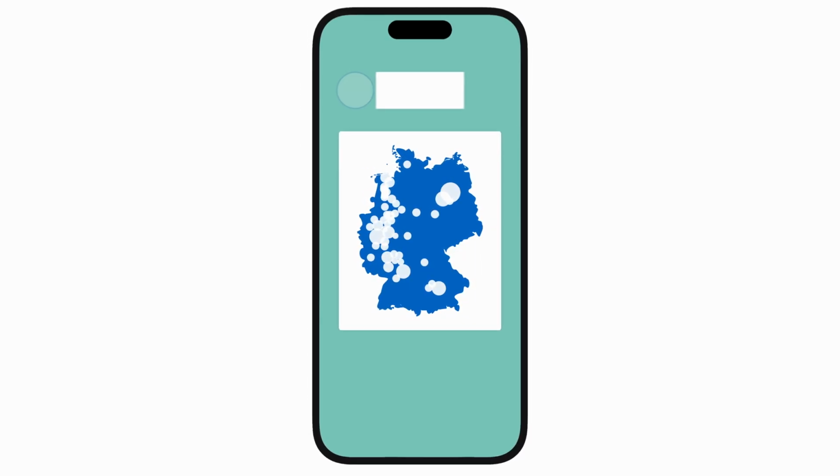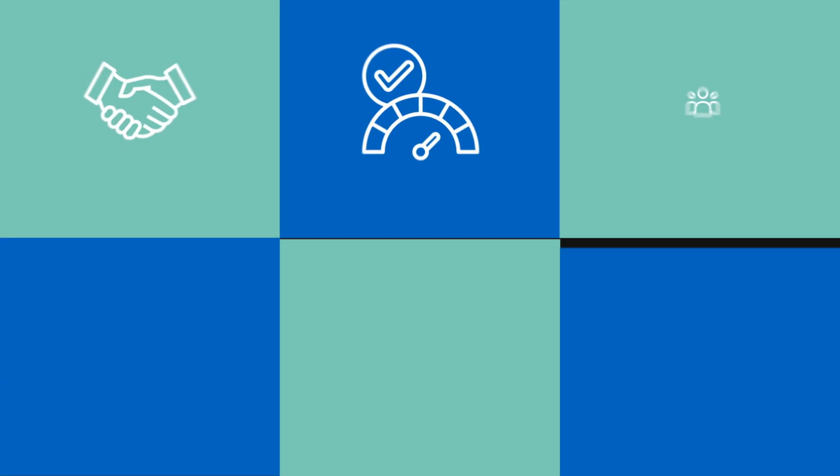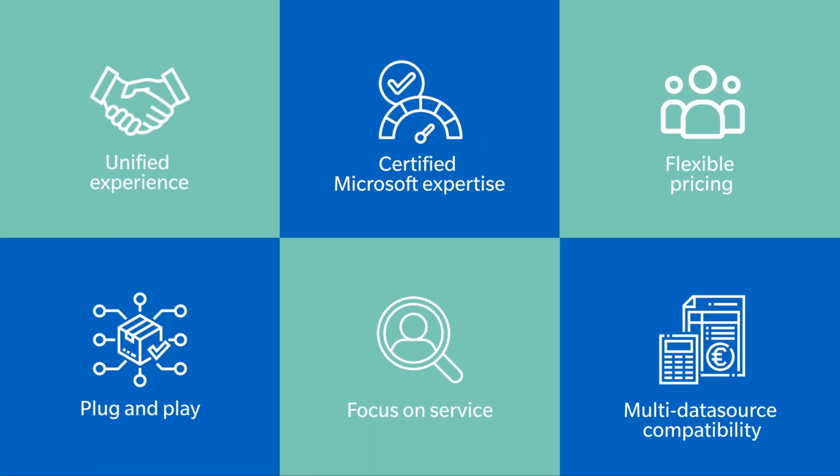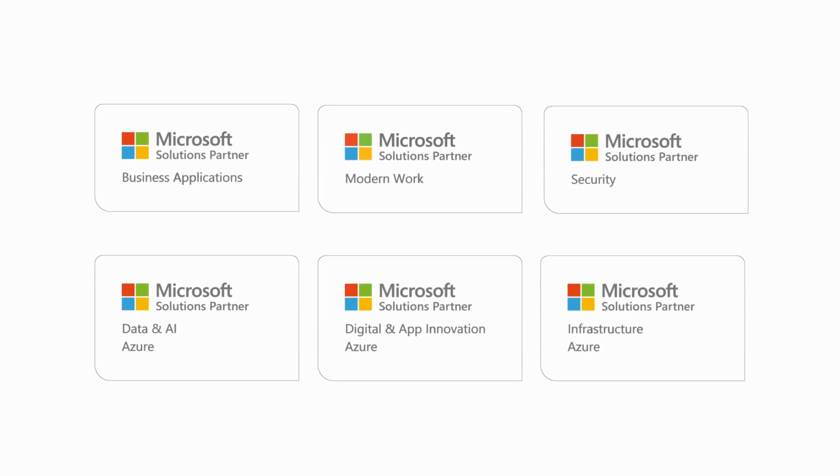Benefit from flexibility and use your dashboards on all devices and systems. Thanks to Microsoft Power BI, there are hardly any limits in application. We know exactly what matters. With years of experience in controlling in IT, our focus on services, and all 6 Microsoft designations.